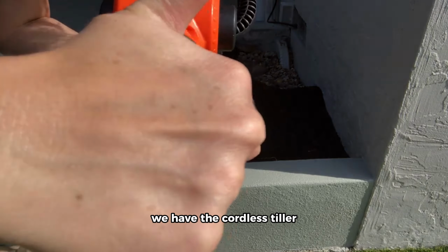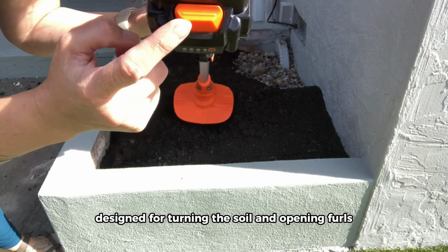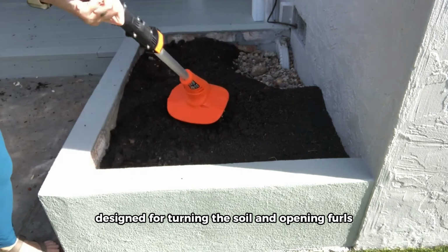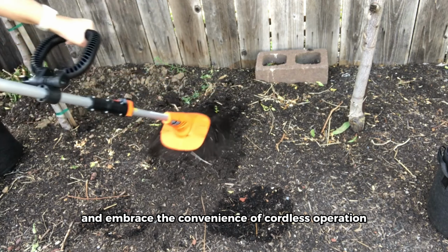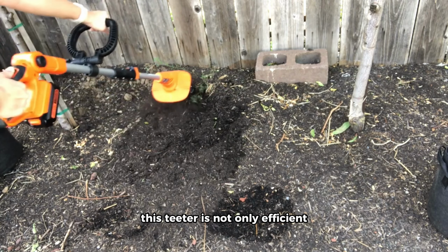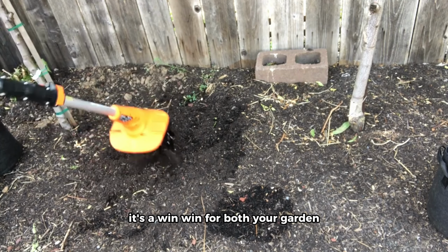We have the cordless tiller cultivator, an environmentally friendly electric tiller designed for turning the soil and opening furrows. Say goodbye to gas-powered alternatives and embrace the convenience of cordless operation. This tiller is not only efficient, but also reduces your carbon footprint. It's a win-win for both you and your garden.